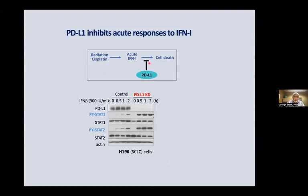So PDL1 does this by inhibiting the acute response to interferon. So here is an experiment in which we've looked at a time course, a treatment with a good-sized dose of interferon in PDL1 knockout cells. And you can see that when PDL1 is knocked out, there's a much stronger phosphorylation of STAT1, STAT2 in these cells. But notice that the phosphorylation is not completely gone. So it inhibits but doesn't eliminate the response to interferon, and that's very important. Greatly downregulated, but not absent.